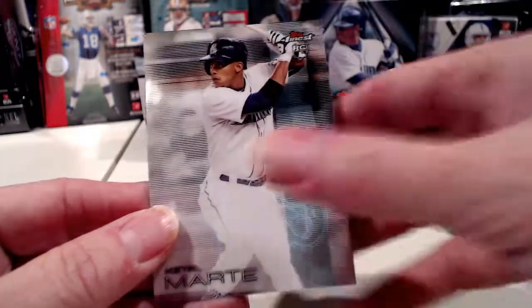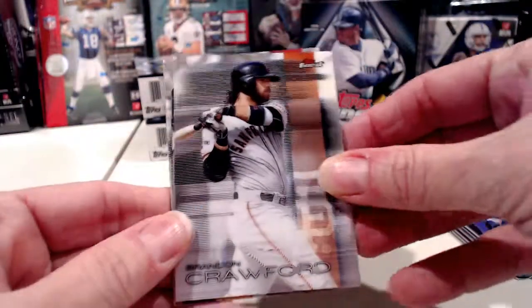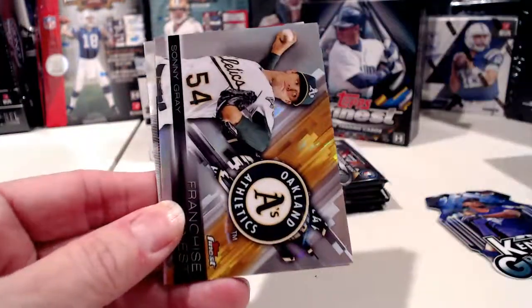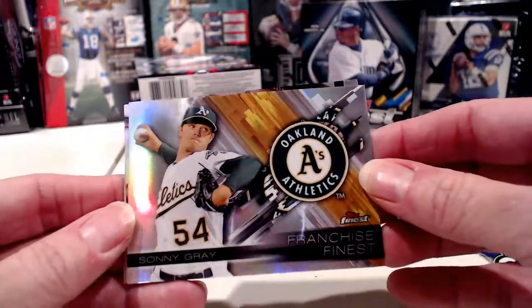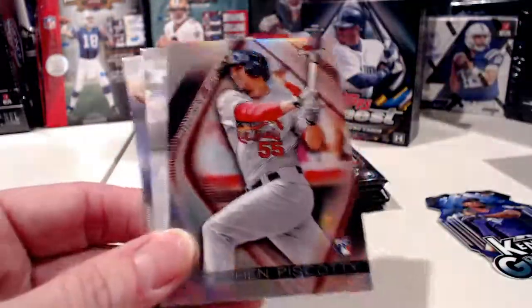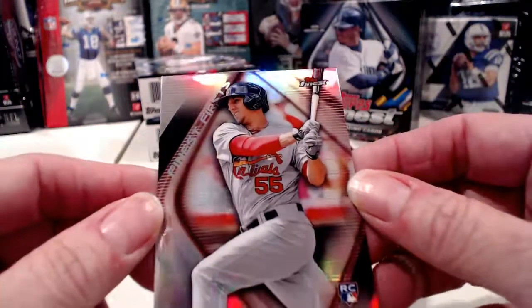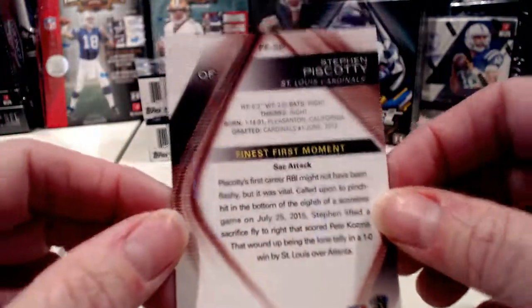If you've bid on a bunch of teams with one break and paid that invoice, and then you bid on a bunch of teams in another break and paid that invoice, I'm not going to remember that you had a bunch of teams in a different break, because I may not have even seen it if I didn't see the invoice to combine. That's a refractor for the A's. Oh, there's a nice Piscotty rookie card refractor for the Cardinals.